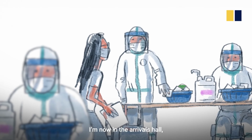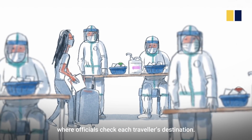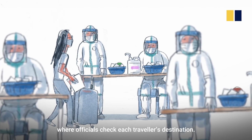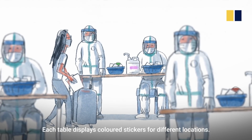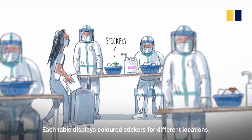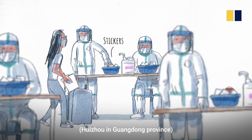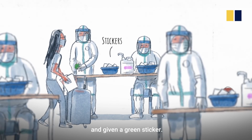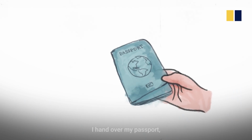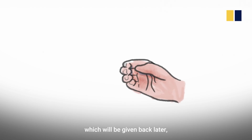I'm now in the arrivals hall, where there are a series of tables, where officials check each traveler's destination. Each table displays color stickers for different locations. I'm asked where I'm going, Huizhou in Guangdong province, and given a green sticker. I hand over my passport, which will be given back later, and follow the signs outside.